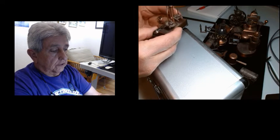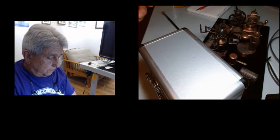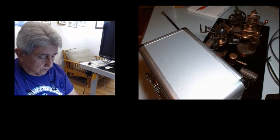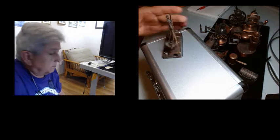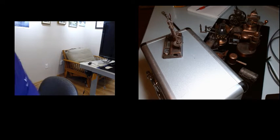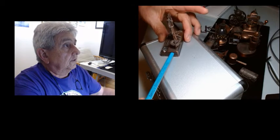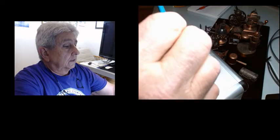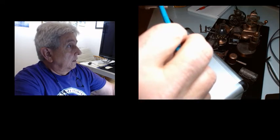And there's a replica. There's a hole here to sharpen a pencil. You can see this right here. Pencil goes in there, and you sharpen it.